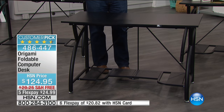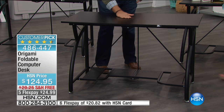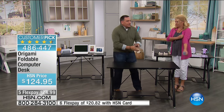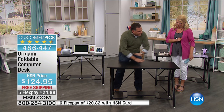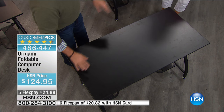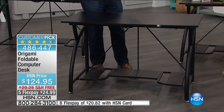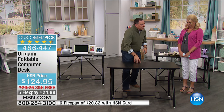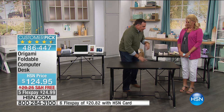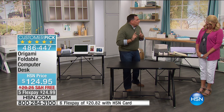Take a look at this guy, because this is Origami, so we know it's well made. You can hear it's very strong. To your point, it's a real desk. It is 4 feet across, so you've got lots of room to spread out. It's 2 feet deep and stands 30 inches tall. It weighs about 37 pounds when it's all together like this. The top is furniture-grade wood, and it's laminated, so even if you spill things on it, it just wipes right off. Real simple. The bottom is a powder-coated steel frame.